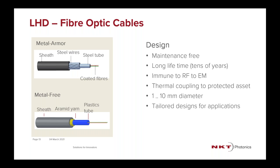Every LHD system comes with fiber optic cables. These two are the typical cables for LHD systems on the left-hand side. So we have a metal armored cable, which is highly protected against all kinds of attacks from animals. And we have the metal free design, which is a little bit lighter. So what every fiber optic cable has in common is it's maintenance free. It has a very long lifetime, tens of years, and it's proven in telecommunication. So they're all immune to radio frequencies and electromagnetic interferences, meaning even if we have a high power source, electromagnetic interference, in principle, fiber optic systems do not care about this because they're basically immune to this.